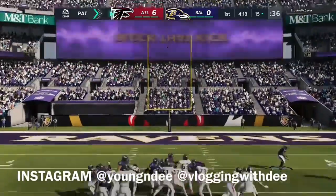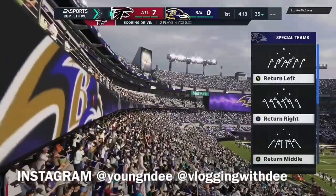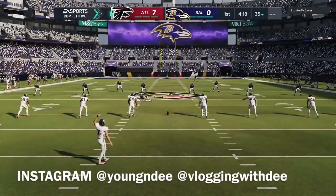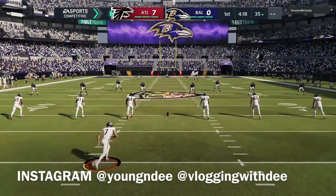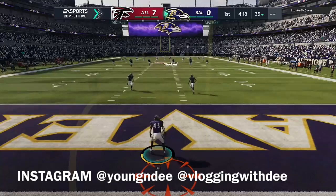And all about timing there on that short slant, Charles. Exactly right. That was timed up so well. The route, the throw, touchdown. Extra point by Koo, up and good. And that makes the score 7-0.